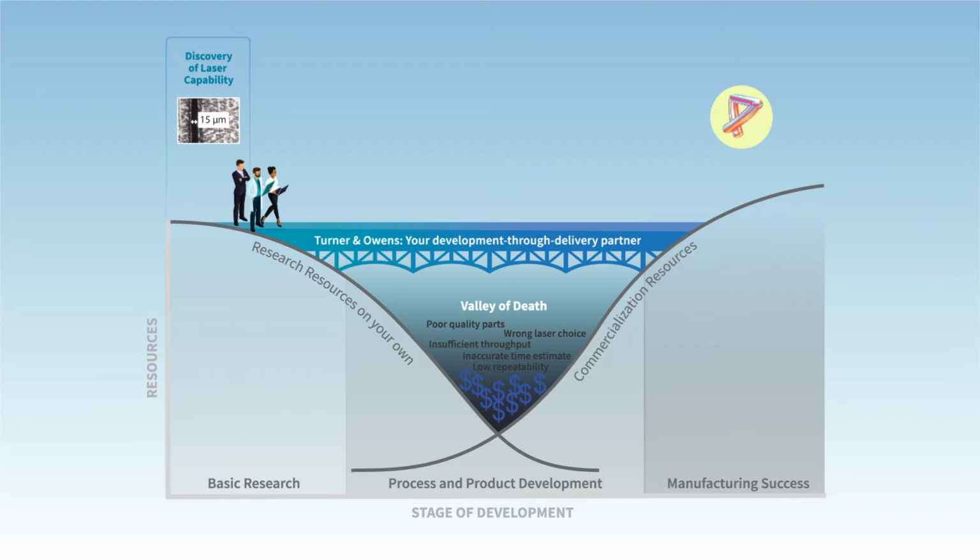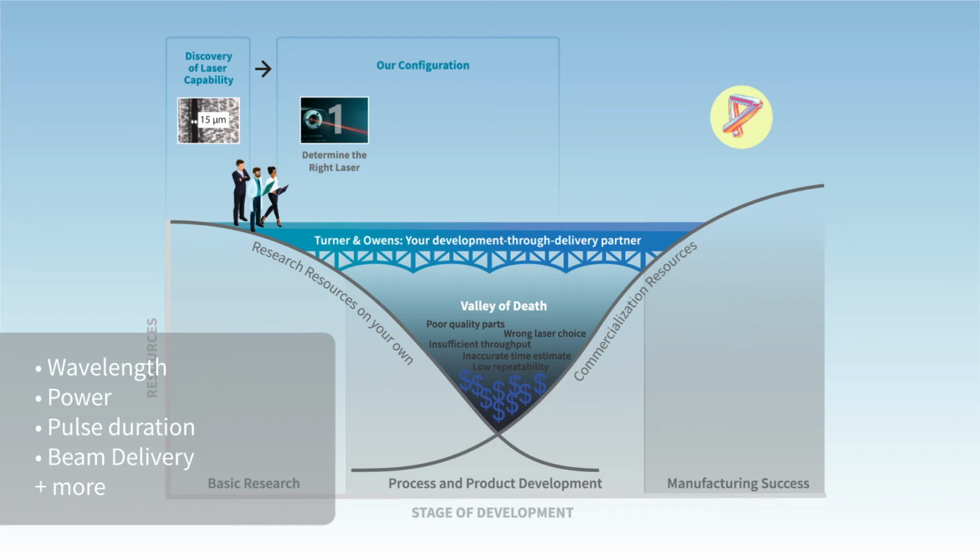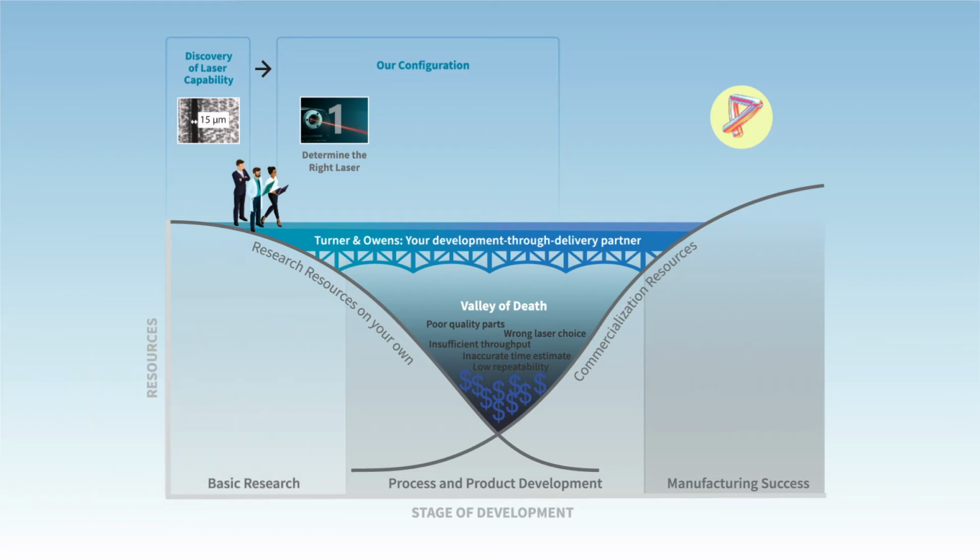In most cases, we recommend a three-phase approach to our customers, where phase one is working out what laser, if any, because sometimes a laser's not the right solution, evaluating different laser wavelengths, powers, pulse durations, beam delivery, and many other flavors of this technology. We often partner with laser manufacturers in this first phase, and in addition to laser fundamentals, we also consider the impact each different laser has on the eventual solution from both a technical and business perspective.